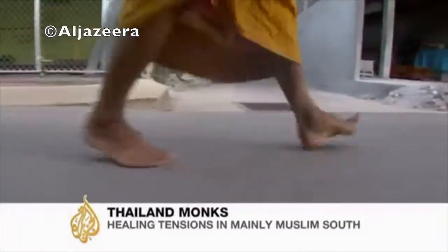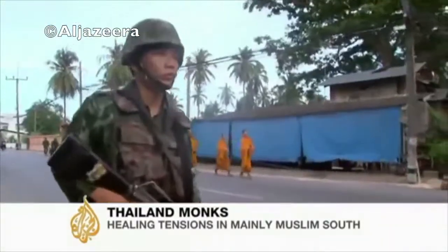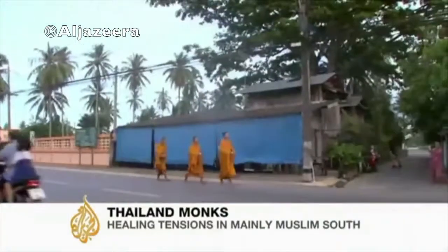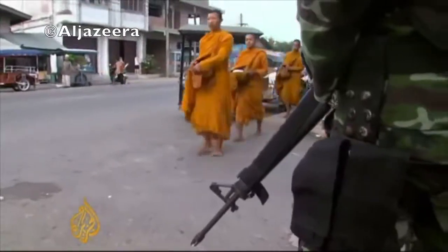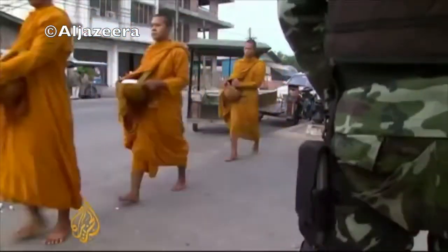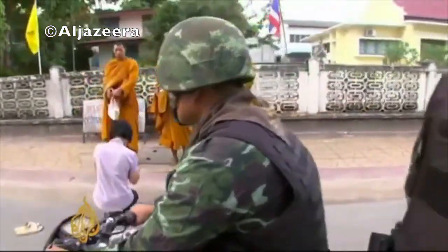Collecting alms is a way of showing humility in public for a Buddhist monk. In mainly Muslim southern Thailand, continuing with the daily ritual also shows bravery. Their morning walks to collect food from fellow Buddhists are conducted with soldiers by their side to try to prevent attacks from armed Islamic groups.